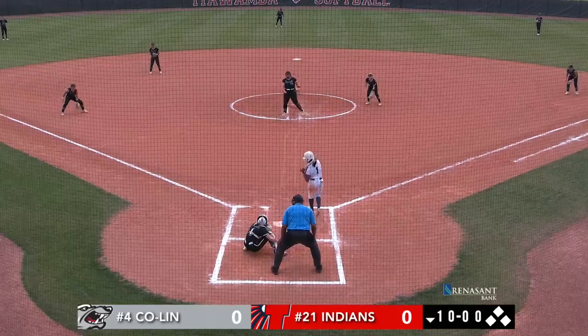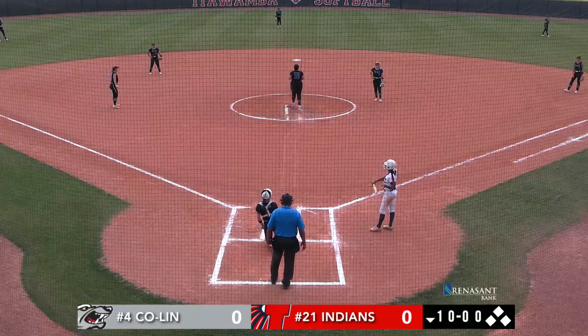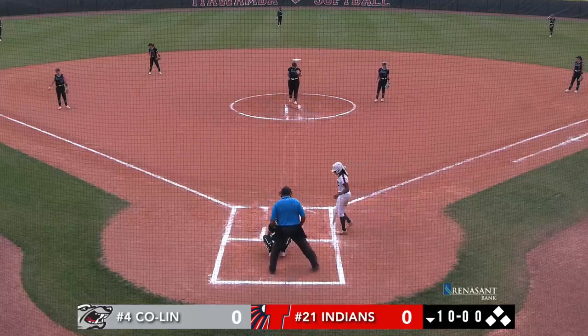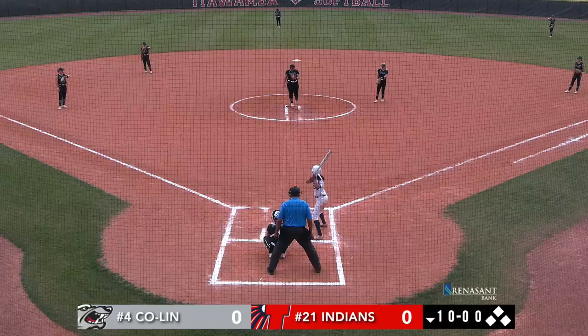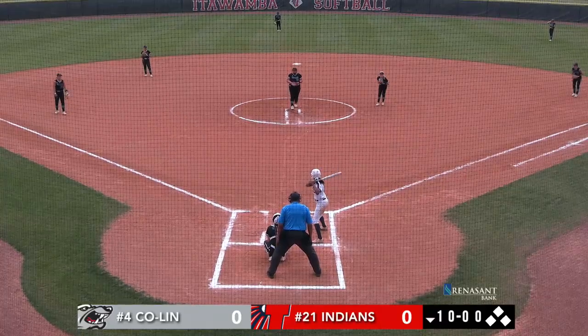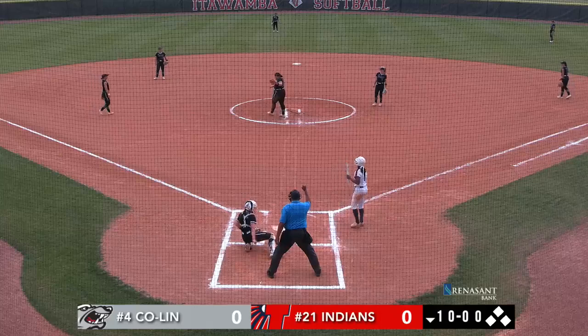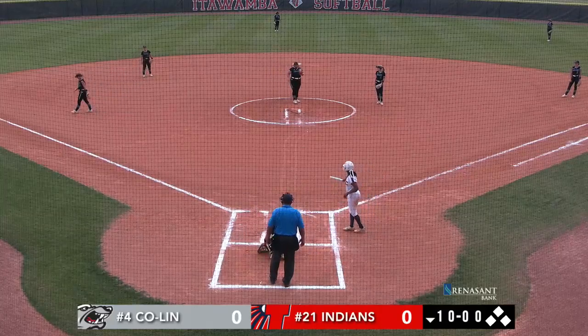We'll go to our first pitch. It's a ball away from Efferson to McKnight. In the 9-hole for the Indians will be Morgan Green playing left field, and then your pitcher, number 12, Lily. So this is McKnight, the right fielder, leading off for the Indians. She looks at that one on the outside corner for strike 1, evens the count, 1 ball and 1 strike.